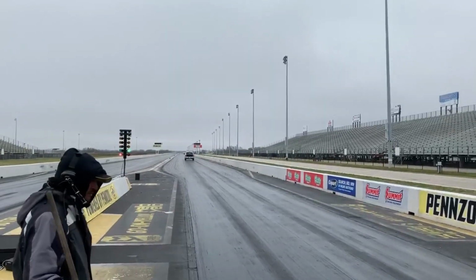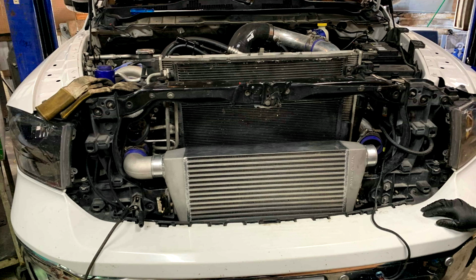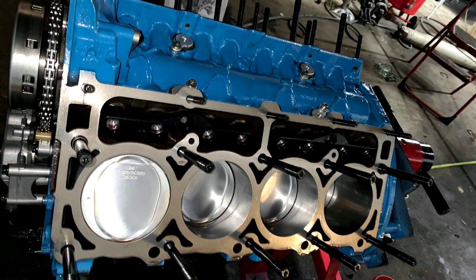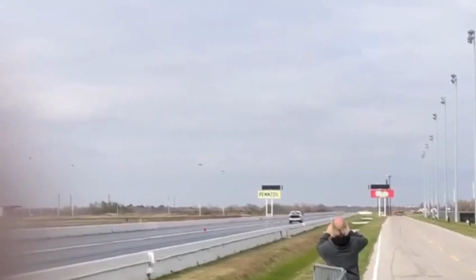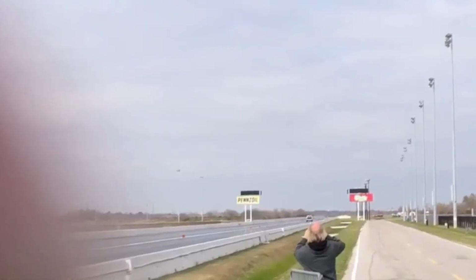On the induction side of things, it's running a Precision LS76 turbo being controlled by a Precision PW46 wastegate, blowing through a Treadstone intercooler, and then coming into a Dr. Differential and Speed Shop 85mm billet throttle body that is attached to a Brian Mason ported 5.7 intake manifold.